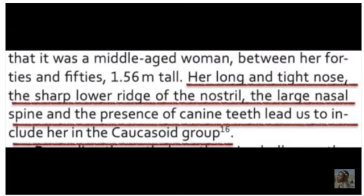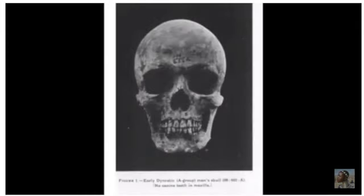Okay, so now let's read this one. It says her long and thin nose, the sharp lower ridge of the nostrils, the large nasal spine, and the presence of canine teeth lead us to include her in the Caucasoid group. Okay, so here's our A group Nubian with its slightly wider nose and its square orbits. But there's also one more thing that I would like to show you.